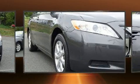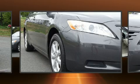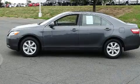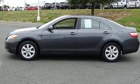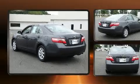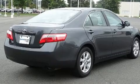Top features include front fog lights, front and rear reading lights, a leather steering wheel, an outside temperature display, power front seats, heated door mirrors, and a split-folding rear seat. For drivers who enjoy the natural environment, a power moonroof allows an infusion of fresh air.